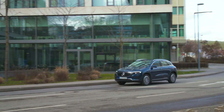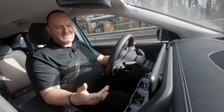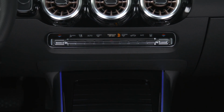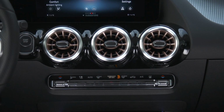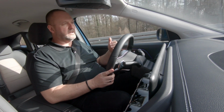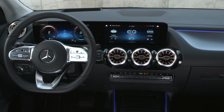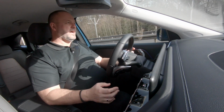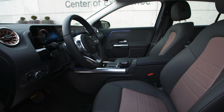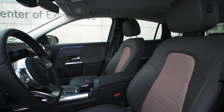The interior of the EQA really looks very nice, and they do use materials like metal, they do use glossy black, they do have soft touch, and what they also show is rosé gold, which you do find here at the air outlets. And that is something you formerly only found in Maybach cars, and then later they adapted that for the EQ family. And that's something really that makes the car look unique. And something very unique in our car is we do have seats in here which have a mixture of fake leather and fabric made out of plastic bottles.